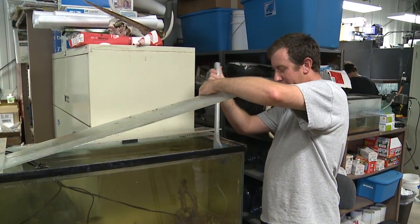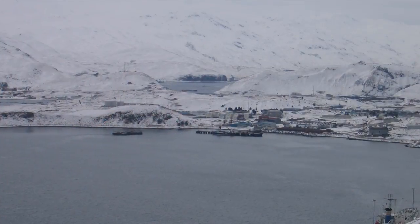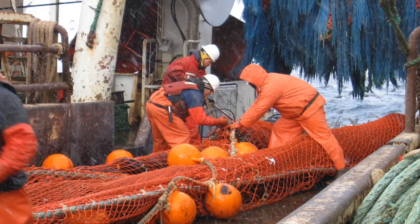Before getting his PhD in biology from NAU, Matt O'Neill wanted to be either a fighter pilot or marine biologist. While working on a fishing boat in Alaska, his decision was made.